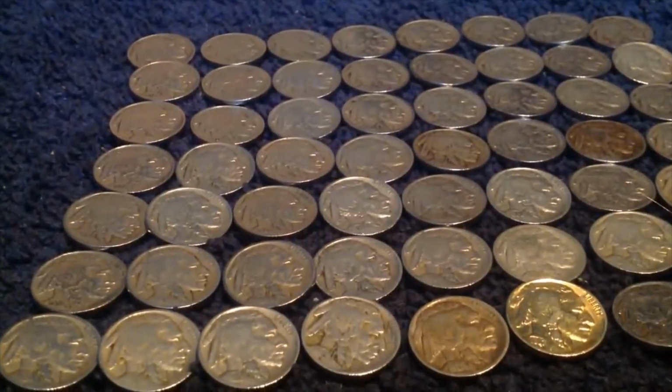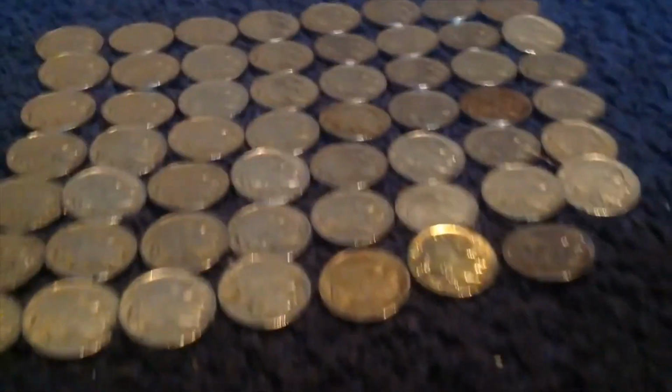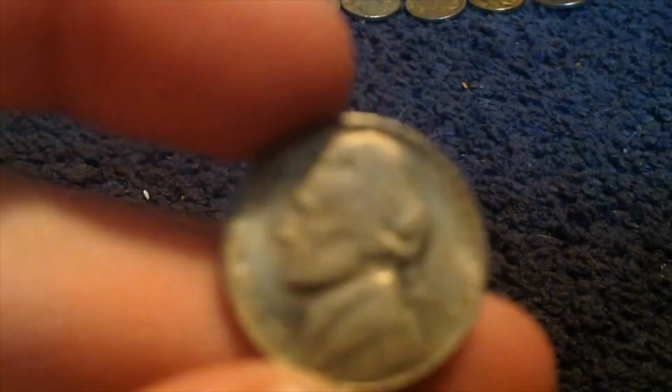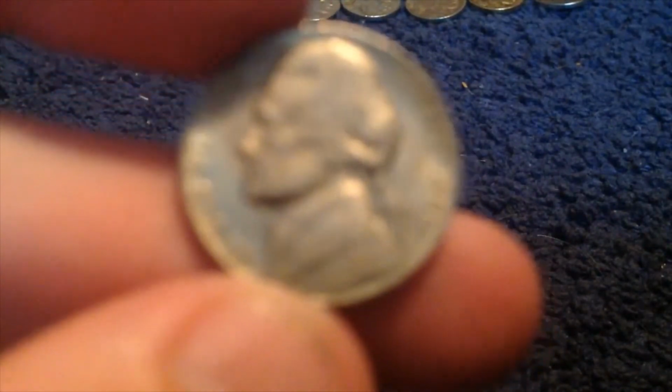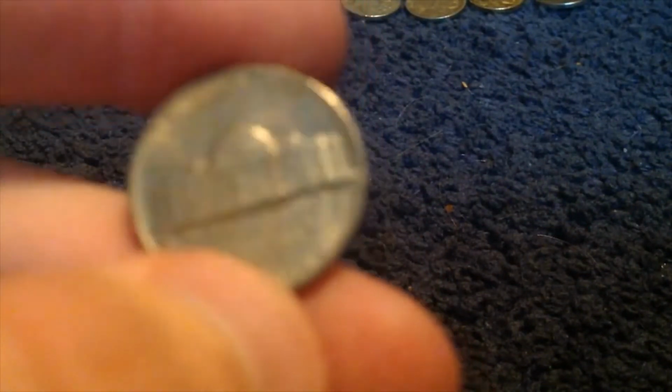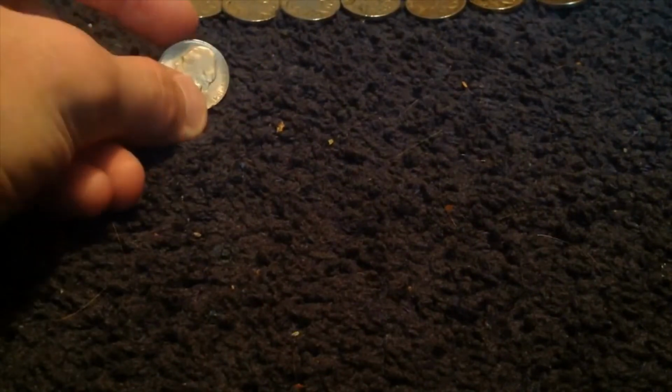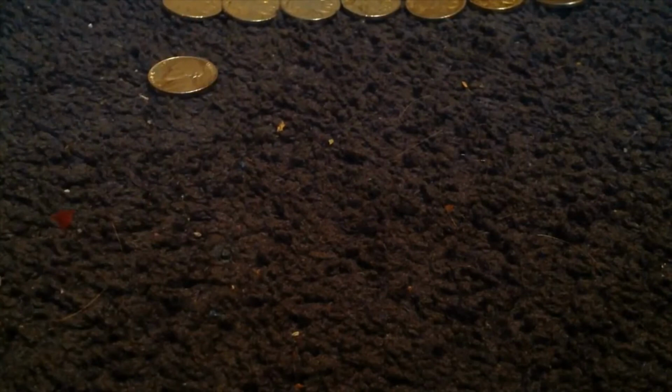Now we're gonna come down here, and we're gonna do the Jefferson Nickels from 1938 all the way down to 1961. But before we do that, I'm gonna show you guys my brilliant uncirculated 1946 gem Jefferson nickel. I know the camera's gonna pick it up here, but this is a 1946, just a plain minted coin. Awesome. We're gonna set that right here, because the light from my room actually shines it very well.